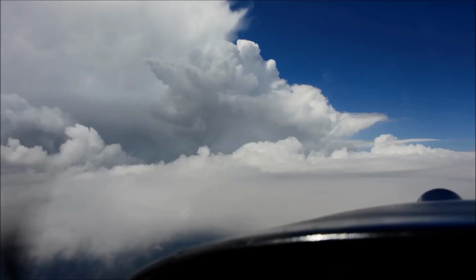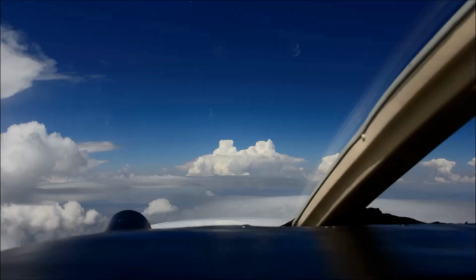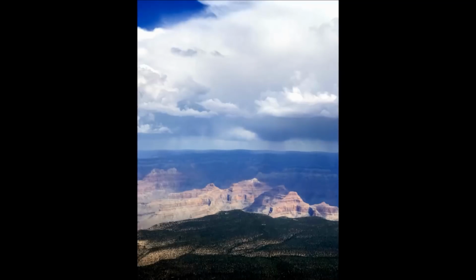Here's the last of it. We got over the top of it. And then from about the Vegas, Laughlin area in to Santa Monica, it was just hazy skies. This area you're looking at in front of us was the last of it. One last look out of the daughter's camera, and we waved goodbye.